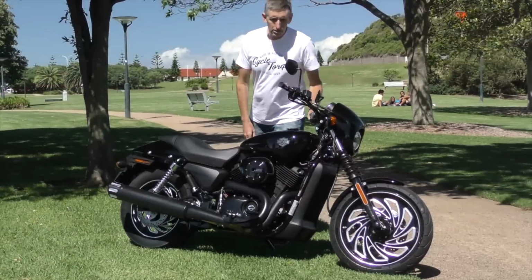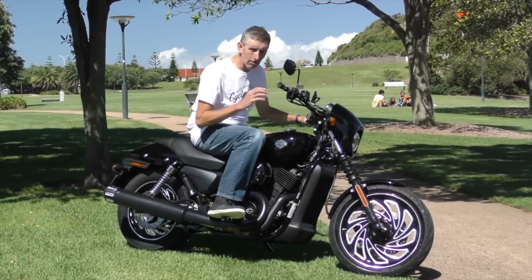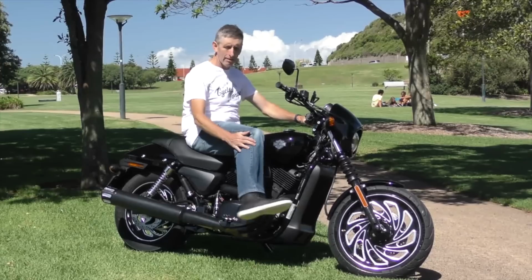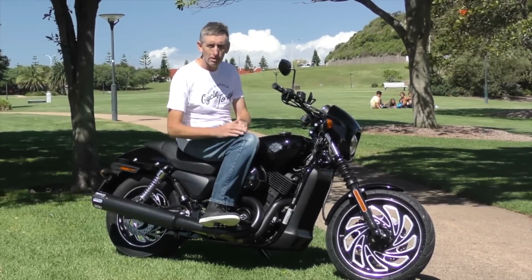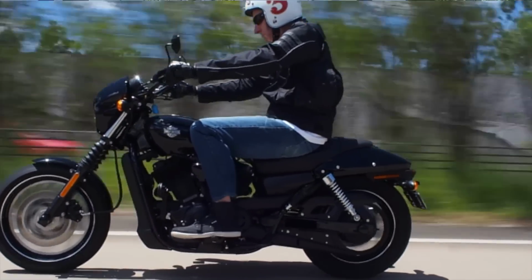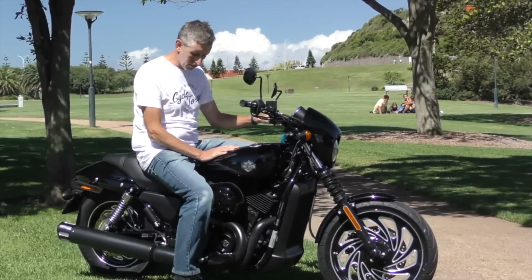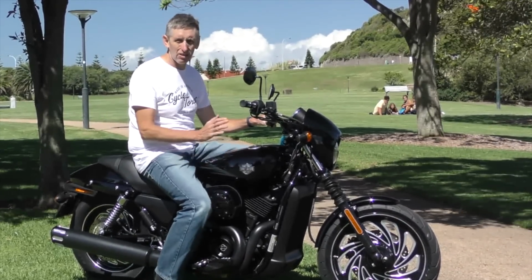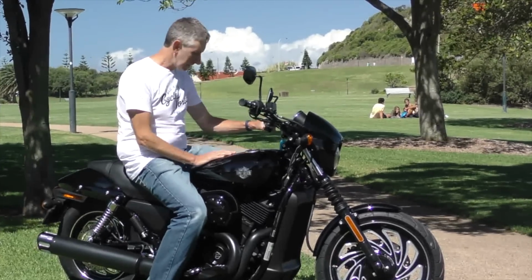Now the riding position on the new Street 500 is very good. It's not forward, which would be out here, and it's not back, which was here. It's right in the middle, which is a fairly good compromise. It's quite a comfortable riding position, and also I think that's really confidence inspiring. Now, if you pick the bike up off that, your feet do get in the way a little bit of the foot pegs, but you get used to that after a few days. So from that perspective, it works really well.